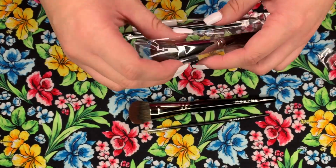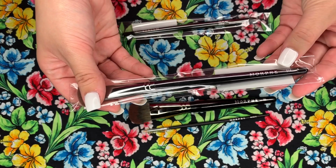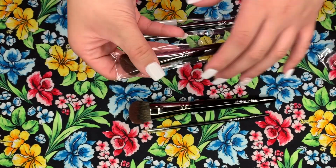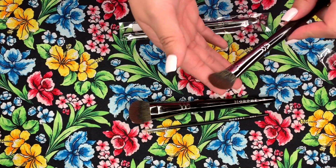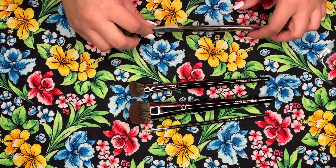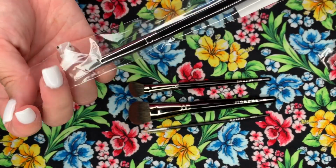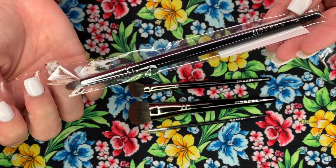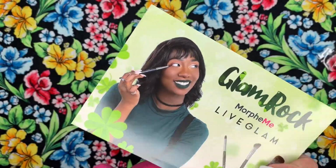This is definitely for concealer, and this is the Morphe E46 brush. These brush hairs are super soft, which I love about Morphe. Can't wait to try these out. And then the last thing I got is the Morphe E24. This is the Bullet Crease Brush. Yeah, this is so cute.